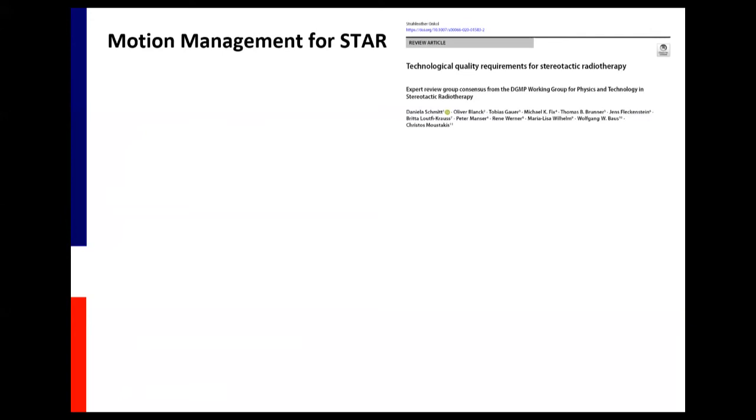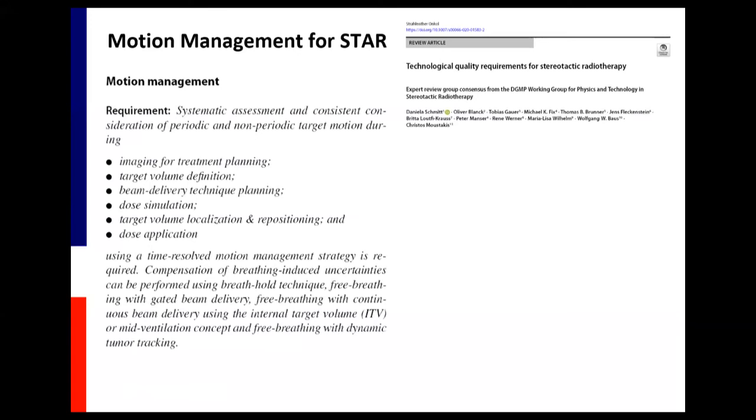Last year we published our technology quality requirements, and we stated that you need to do a systematic assessment and consistent consideration of periodic and non-periodic target motion during everything from imaging to target volume definition, dose simulation, everything. There are certain techniques you can use, like breath hold, free breathing with gated beam delivery, free breathing with continuous beam delivery using an ITV approach, mid-ventilation concept, or free breathing with dynamic tumor tracking. These are all well known with all the different systems that are out there.